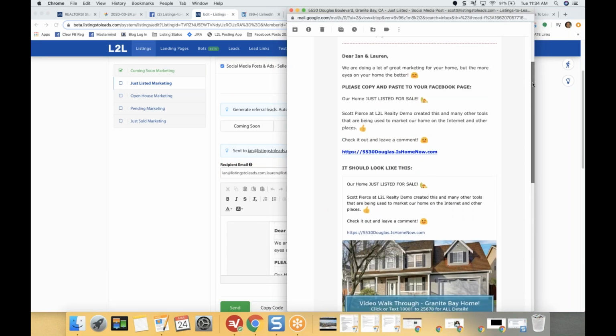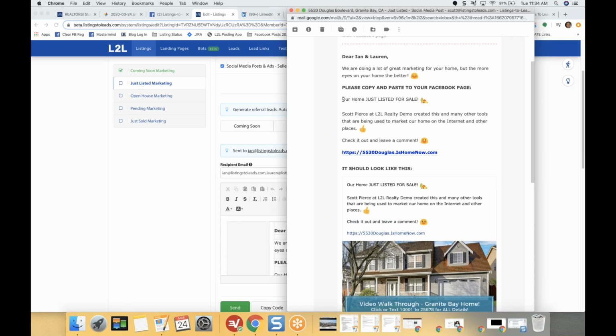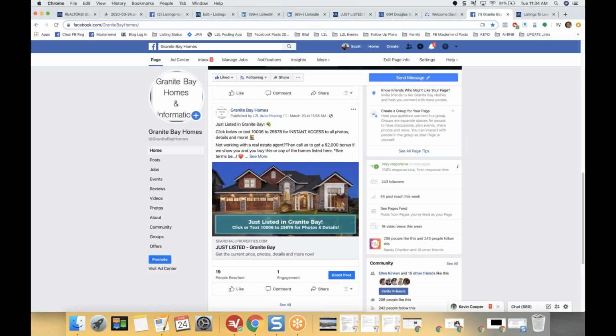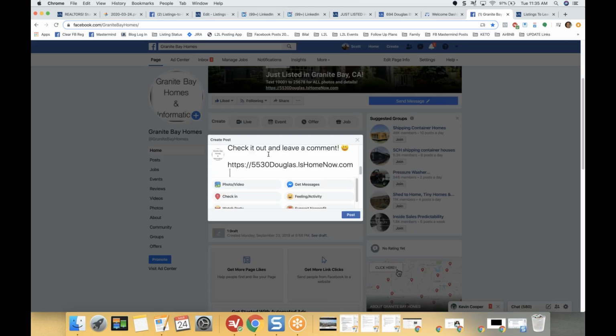Email, and it gives them an example of what it's going to look like when they put it up on their Facebook page. And it says, all I got to do is copy this information here. And when they go to their Facebook page, I'll just put it up on our community page, but you'll get the idea.